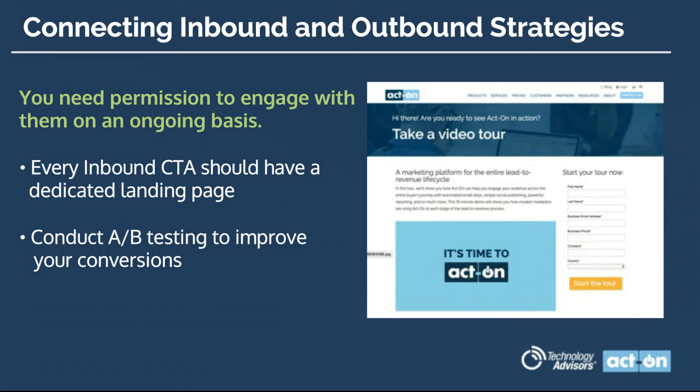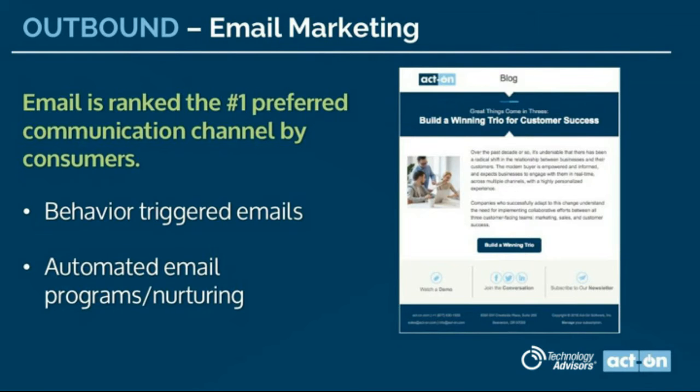So first up, email. Now, if you're like most people, judging by the size of your inbox, it's easy to think of email as spam. But email is still really a marketing powerhouse. It's one of the most effective methods of communication in terms of return on investment. And according to the Economist Intelligence Unit, email is ranked #1 as the preferred method of communication by consumers.